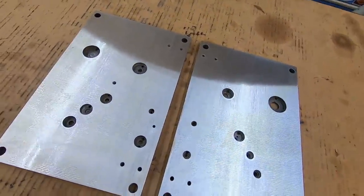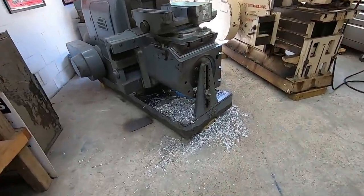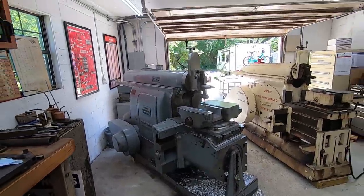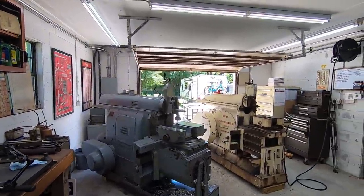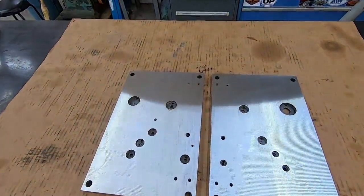So hopefully you enjoyed. I've got a little bit of cleanup to do on the shaper now. Got to get all the aluminum chips cleaned up and get the machine wiped down. And just enjoy the rest of the day out here in the shop. Hopefully you enjoyed. All right, see you on the next project.